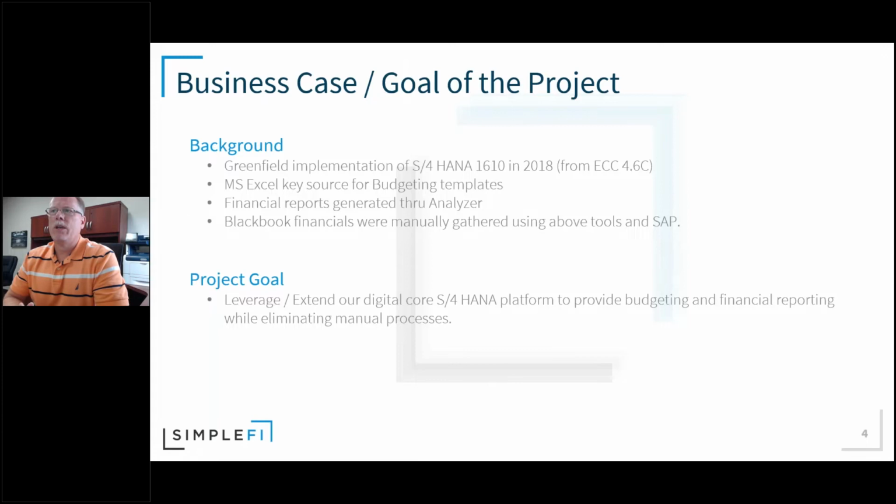Also a little bit more on our ERP area, we use SD areas, so sales, delivery, financials, purchasing, manufacturing, process orders, just to give you a little bit of scope of what we do within SAP. So SAP is definitely our foundation and our core to what we do to run our business here. Our project goal was to find a tool to extend off of that core. We did not want to go too far with all of these other side tool applications that are available out in the industry. We were focused on budgeting and financial reporting that would help us eliminate the manual processes and steps that we were doing up above with our Black Book financials.